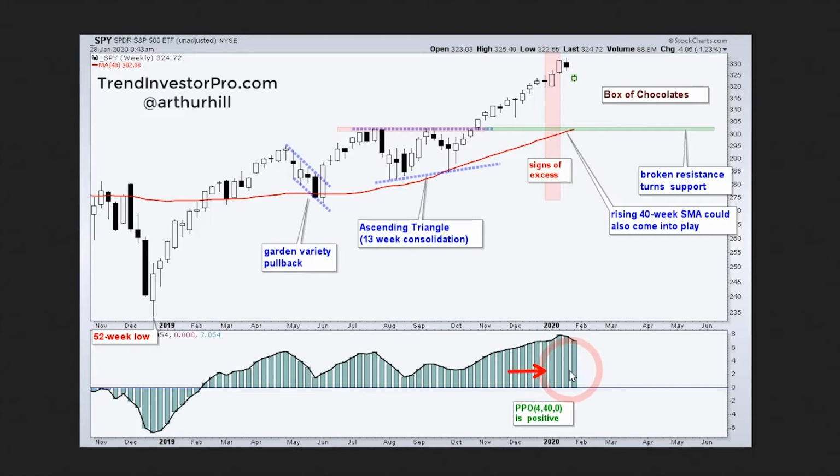So that tells you there's still a long-term uptrend, but it did get excessive, and we got excessive here. So in some way, shape, or form, we could work our way back towards the 302 area. I don't know if it'll be a sharp decline. I don't know if it'll be a zigzag or a sideways consolidation. It just seems to be a box of chocolates right now. And I keep saying that, and I'm probably going to say it one more time. But we've got to keep an open mind and let the correction run its course.